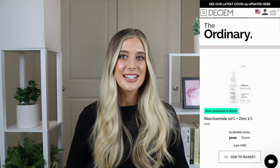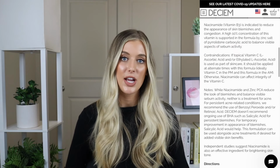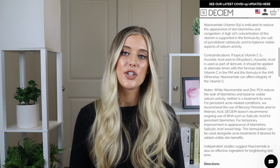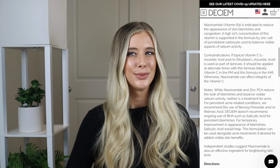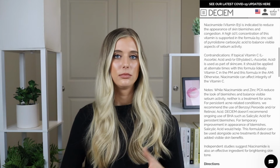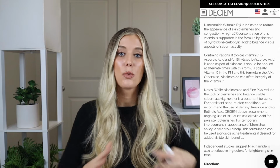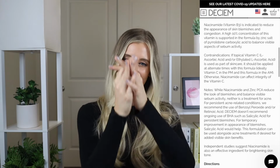So, The Ordinary says niacinamide is indicated to reduce the appearance of skin blemishes and congestion. Good, I can pronounce those. A high 10% concentration of this vitamin is supported in the formula by zinc salt of pyrrolidone carboxylic acid, we're just gonna call it zinc, to balance visible aspects of sebum activity.